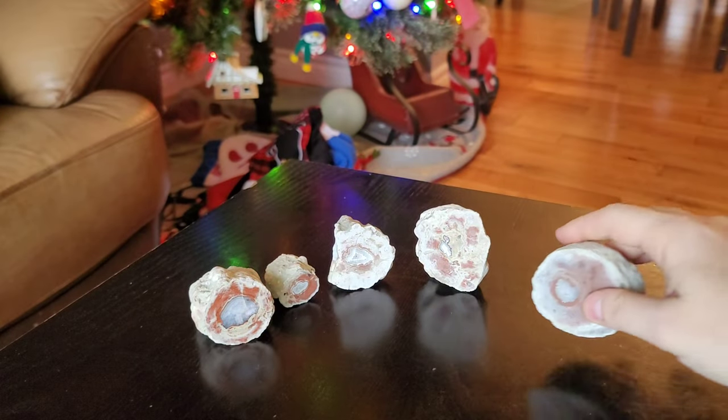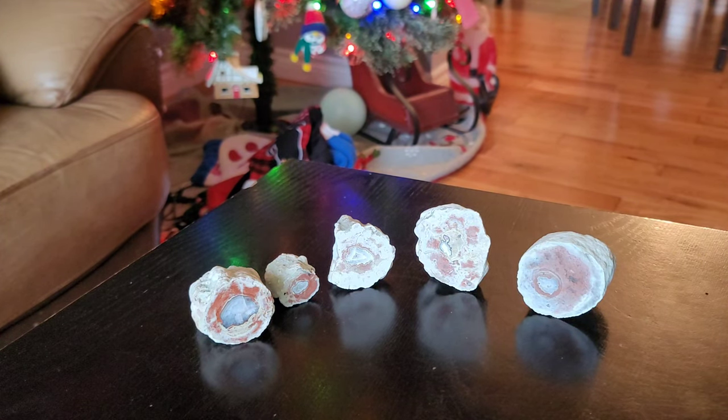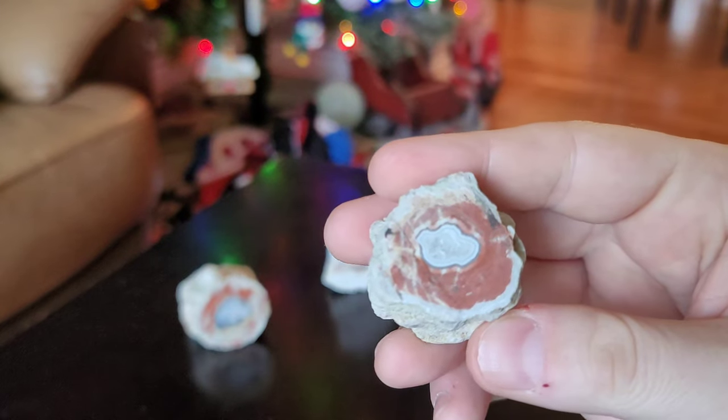So, five cycad trees. We're going to polish this one, and we're going to head over in the shop and do that here in a minute.